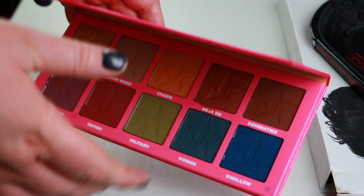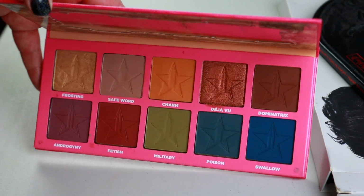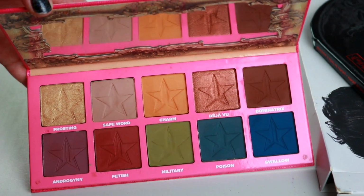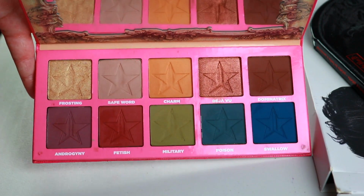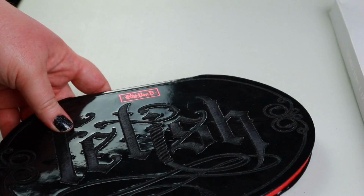So the Androgyny palette, I was super excited about this palette because I really love the color story. It's very, very grungy. And again, when I compare it to, say, the Alien palette or Jawbreaker or the Conspiracy palette, this one just misses the mark for me. So I have things in my collection that are far better. That's why she gotta go. I just can't with this bitch.